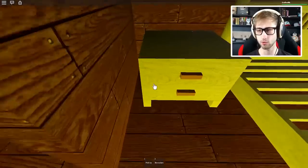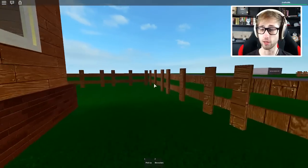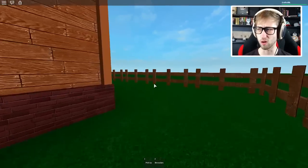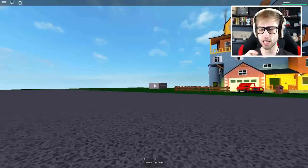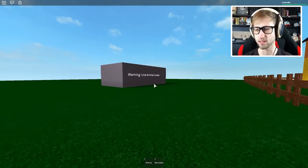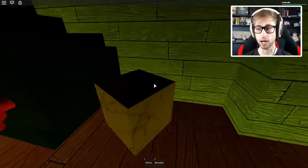Nothing in our... Maybe it's in our drawers now. Hello? No. Wish we could get upstairs to the rest of his house. It looks really cool. My house, poopy. Maybe something around the back? No, still no saw. I thought we may have had a shed, garden, something, where there was just a saw lying around. Animals from poster. Let's go check the animal out. Let's see if there is indeed an animal. Hello, warning live animals inside. I don't understand. Why? I don't know, we can't get over there anyway. There's an invisible wall.